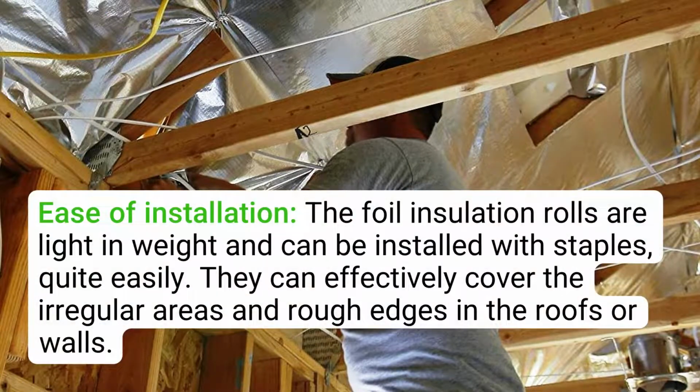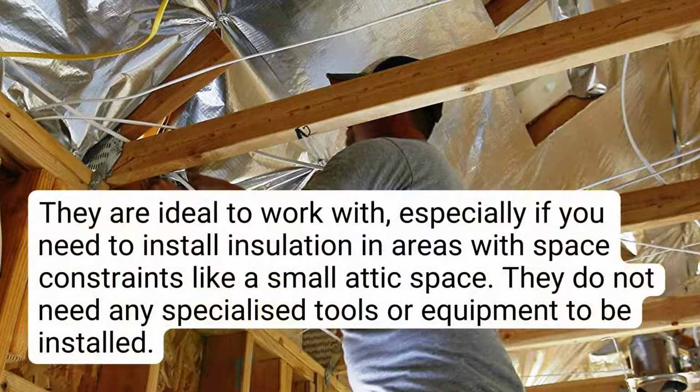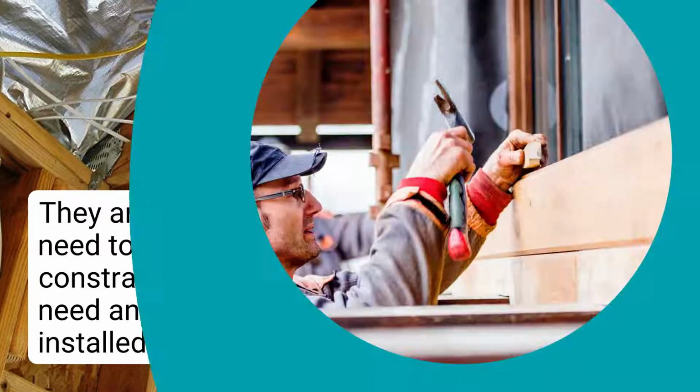Ease of installation. The foil insulation rolls are light in weight and can be installed with staples quite easily. They can effectively cover the irregular areas and rough edges in the roofs or walls. They are ideal to work with, especially if you need to install insulation in areas with space constraints, like a small attic space. They do not need any specialized tools or equipment to be installed.